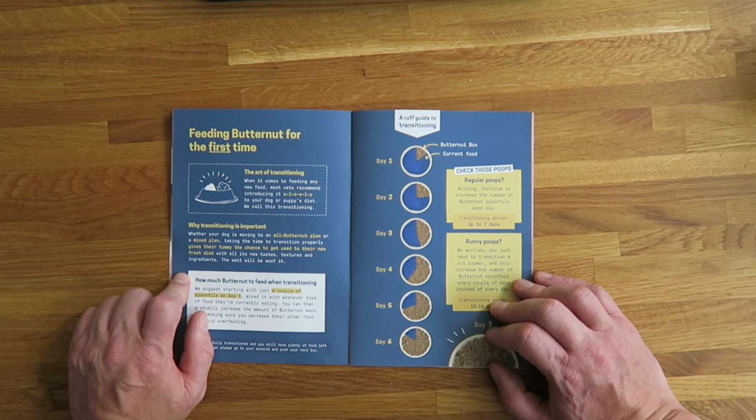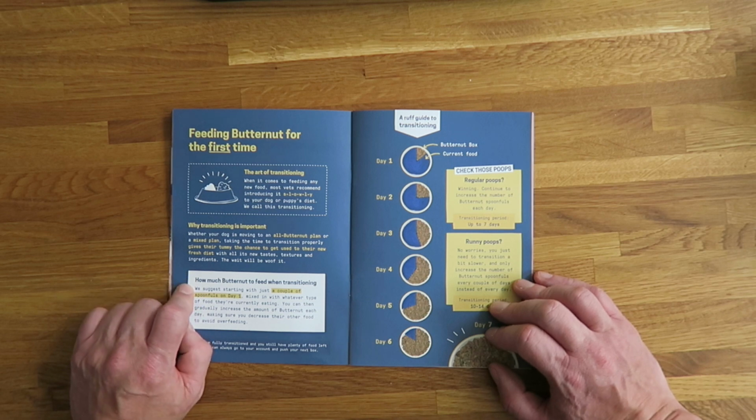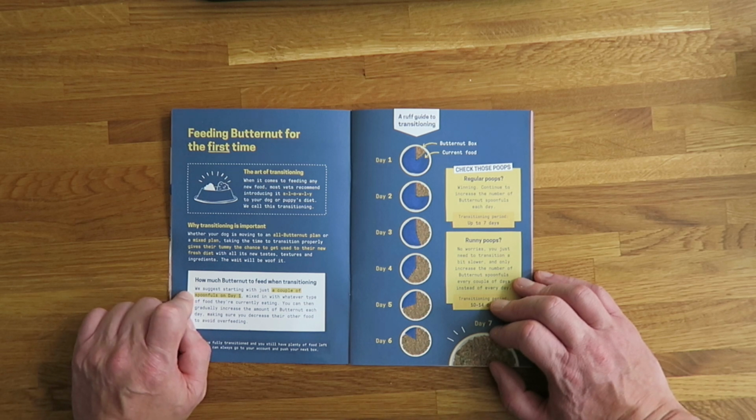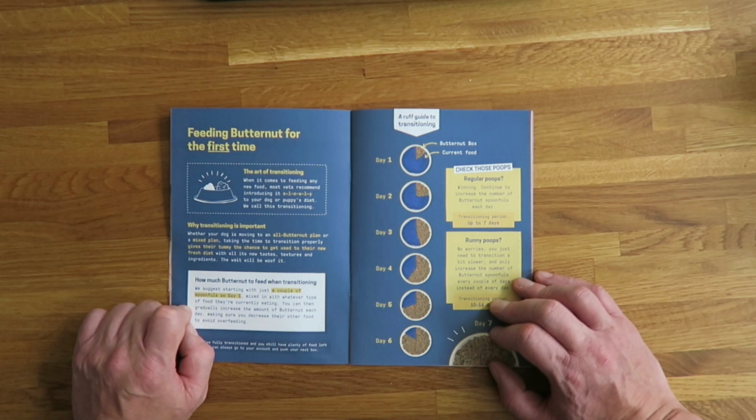How much Butternut to feed when transitioning? So we suggest starting with a couple of spoonfuls on day 1, mixed in with whatever type of food they're currently eating. Tripe in Halo's circumstance. You can gradually increase the amount of Butternut each day, making sure you decrease their other food to avoid overfeeding.